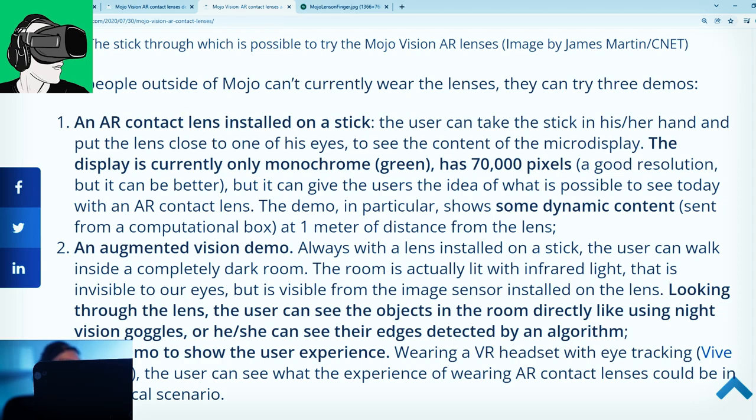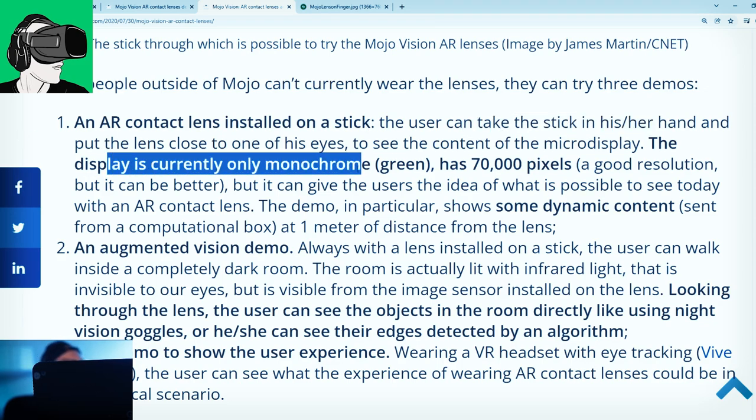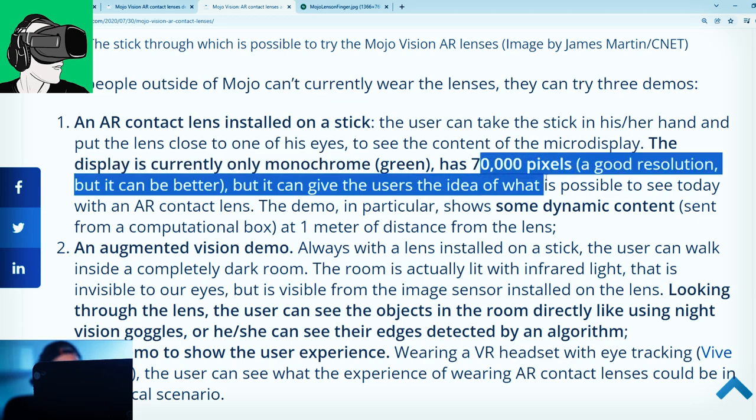An AR contact lens installed on a stick. The user can take the stick in his or her hand and put the lens close to one of his eyes to see the content of the micro display. Wow, that's amazing. The display is currently only monochrome green, has 70,000 pixels. Ooh, wow, that's a lot of pixels. But it can be better. Of course, it's going to be much better as time progresses.